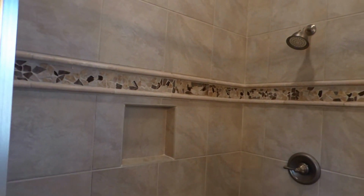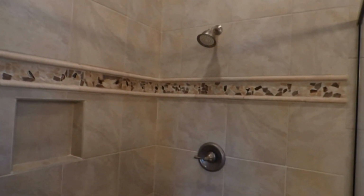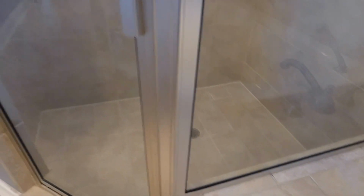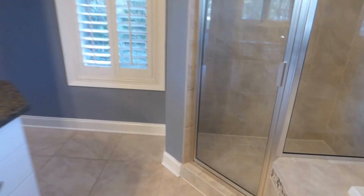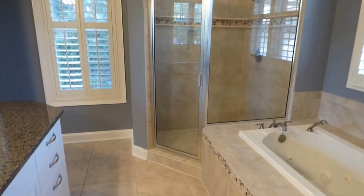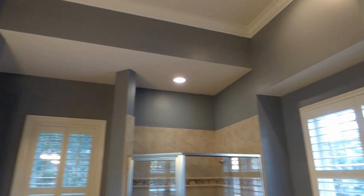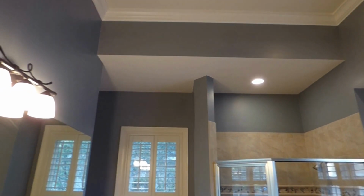The tile work in this and the other showers is outstanding. Beautiful care for detail with the trim pieces, the use of the colors that blend perfectly, and lots of extras in this house in terms of the woodworking, such as even the crown molding going throughout this bathroom. It's pretty unusual to see so much crown molding. And again, the surround sound system is in here as well. So a lot of extras in this house.